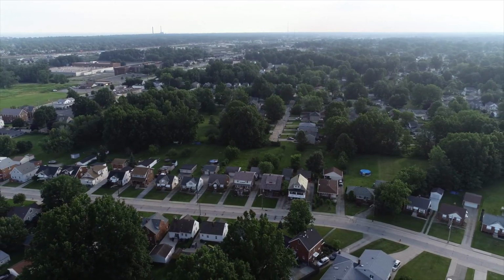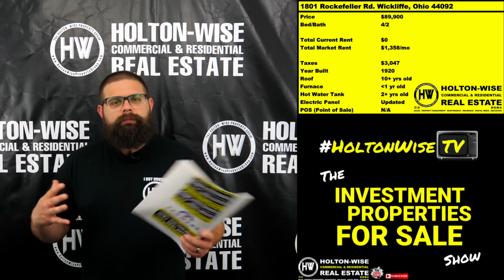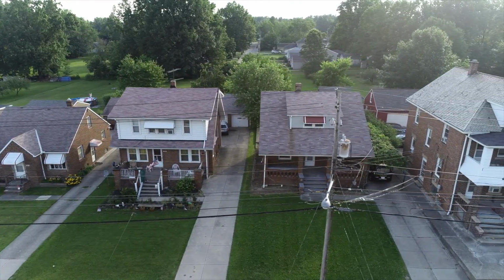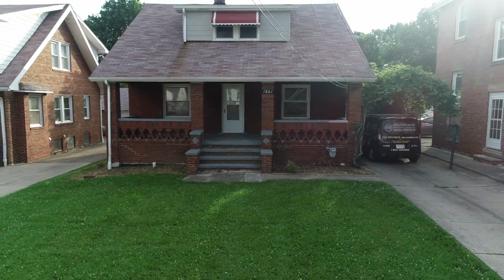The reason I don't talk about it that often is not that many properties come available in Wickliffe, okay? It's primarily, you see a lot of owner-occupied people there. If you're looking to compare Wickliffe to a suburb that you guys are used to seeing on this show, I would say more or less this is probably a slight step above a suburb like Parma.